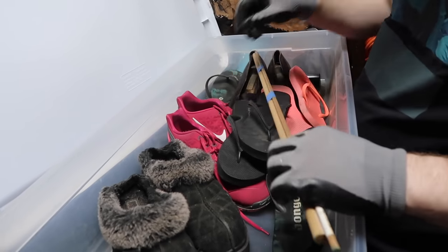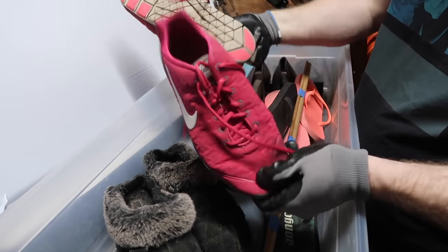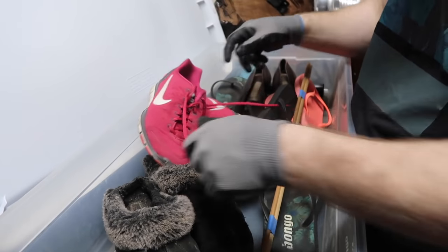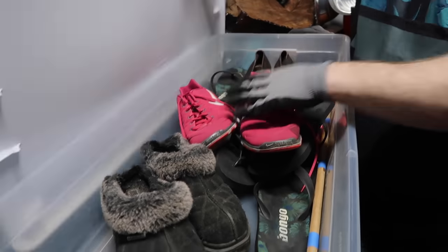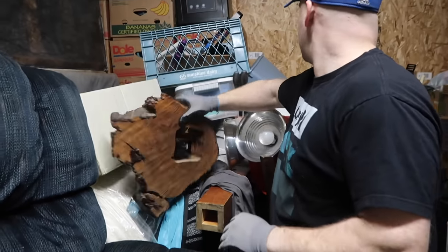A pair of Nikes. Not too clean, but not too dirty. I'd sell those. Oh, man, it smells. Over here for now. Maybe you can pop it up, buddy. Alright.